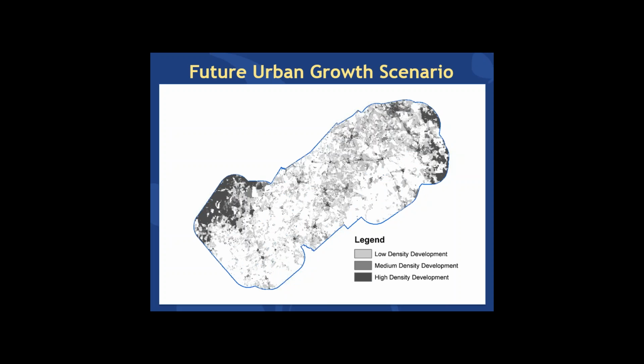Finally, for the second scenario we did, we included all of that initial data that represents what's currently in the project area, but we replaced the development data that we had with a projected urban growth model done by Dave Theobald with the EPA, and took the 2060 projections of development and put them into this scenario, which just gives you a way to see what the threats might be down the road.